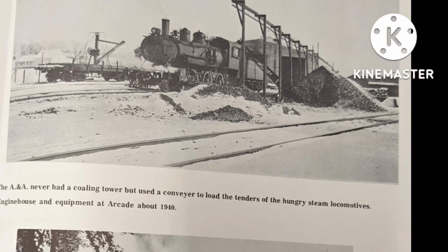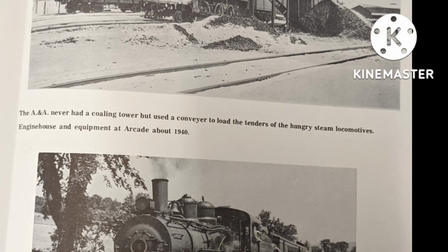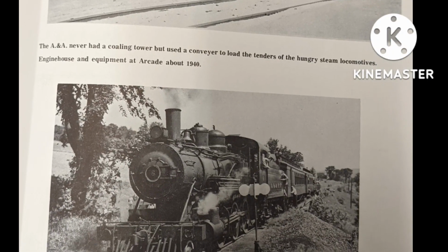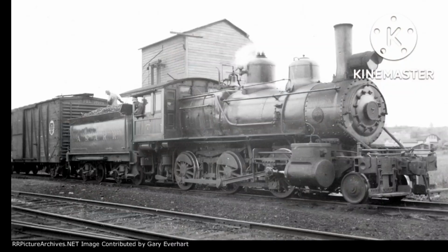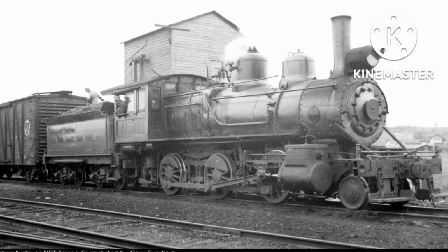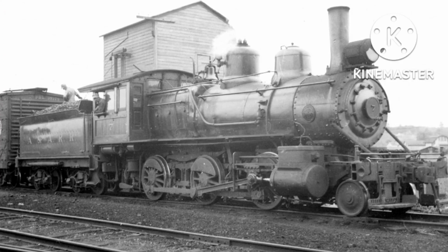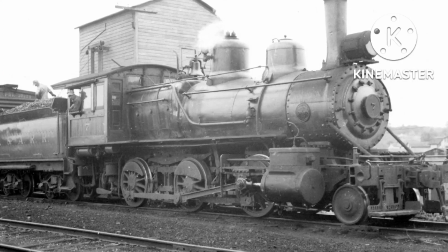Today's topic is all of the Arcade & Attica steam era engines. A lack of publicly available photographs, a lack of stories to tell, as well as a lack of footage, means that there's not a terrible lot to say about each individual locomotive. The most important are by far likely number 8 and number 6, and we'll get to why.